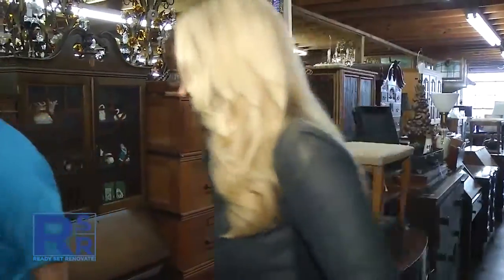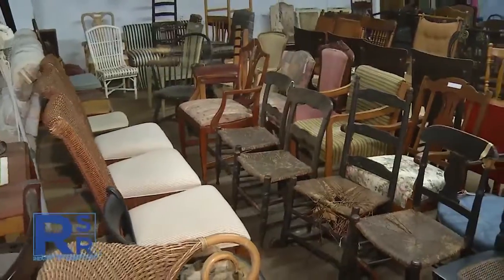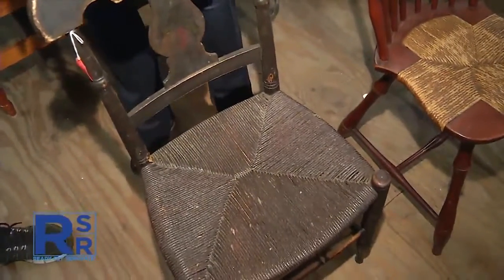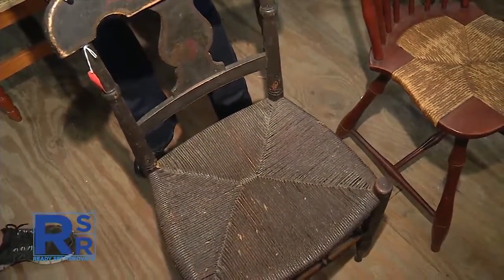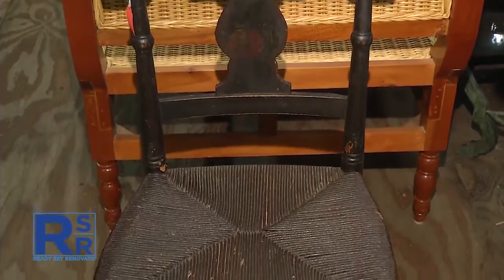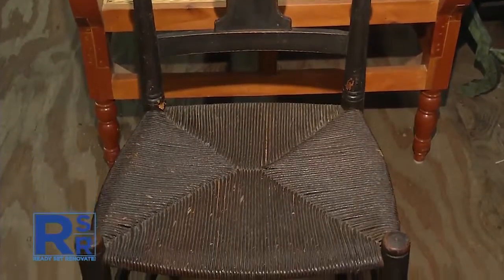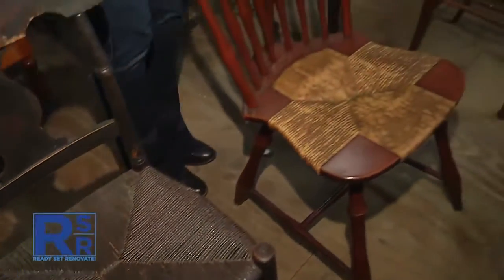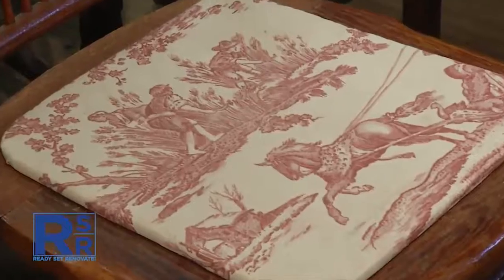Greg and I head upstairs, searching through chairs of all ages. This looks pretty old. It is very old. It's probably 1850s, sort of a Hitchcock chair. My concern with this one would be, it is a boy we're dealing with here. So with tons of styles to choose from, we focus in on one that will work well with the desk.